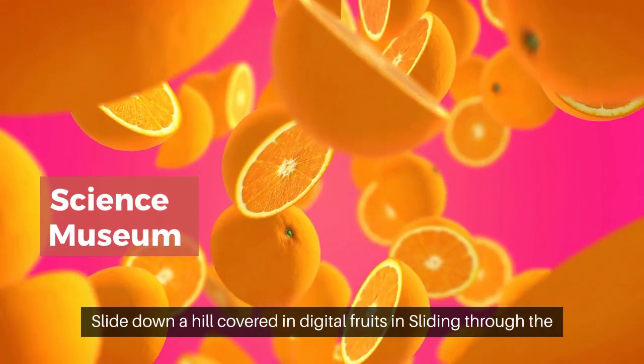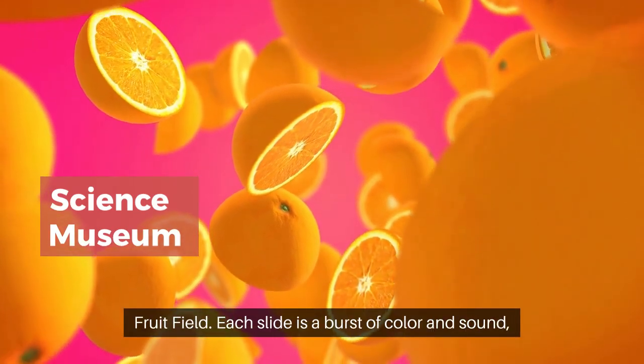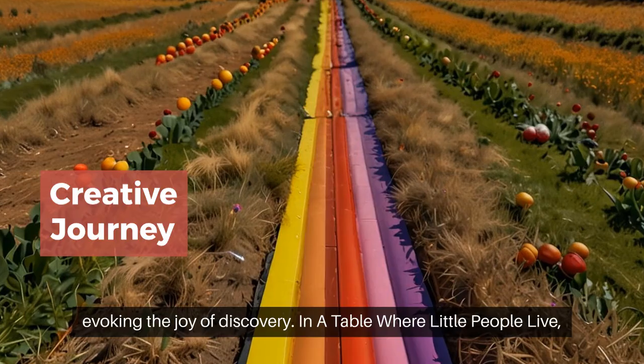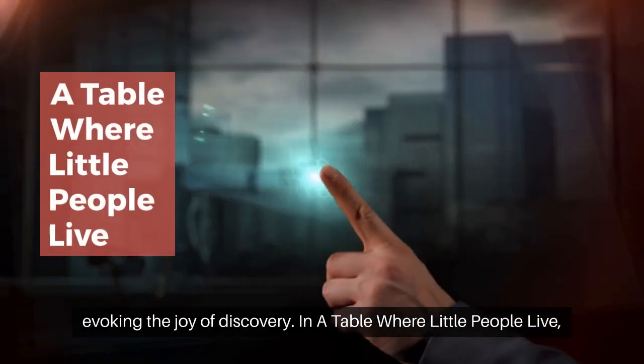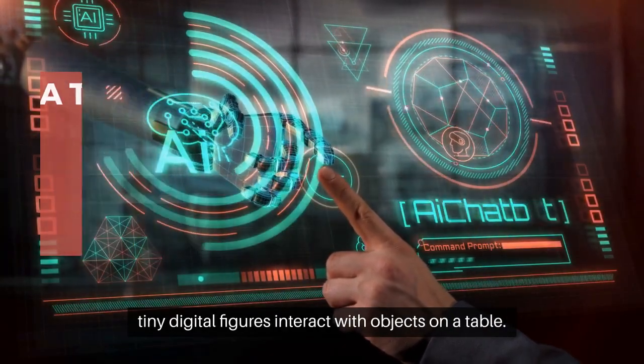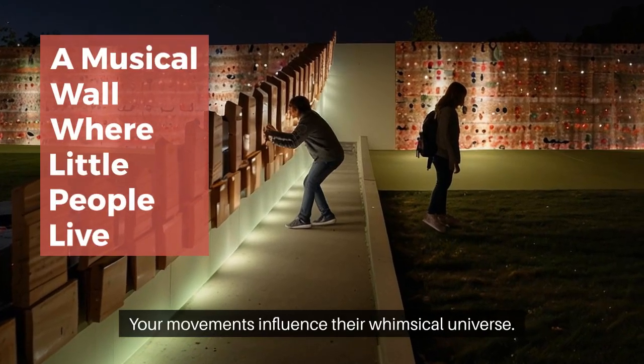Slide down a hill covered in digital fruits, sliding through the fruit field. Each slide is a burst of color and sound, evoking the joy of discovery. In a table where little people live, tiny digital figures interact with objects on a table. Your movements influence their whimsical universe.